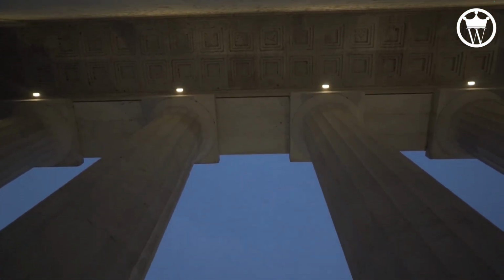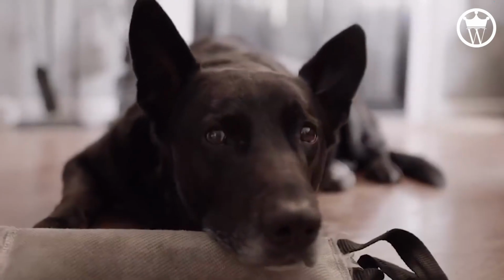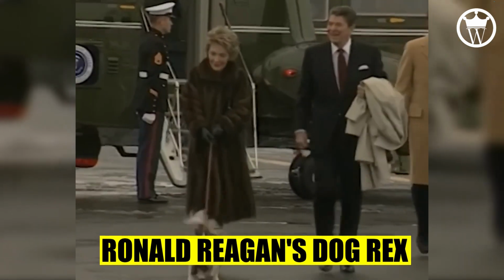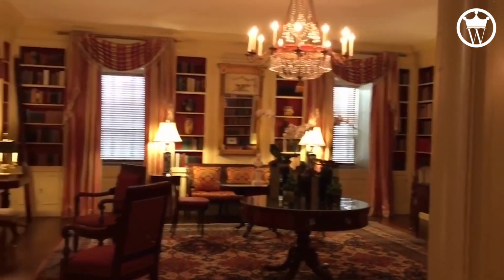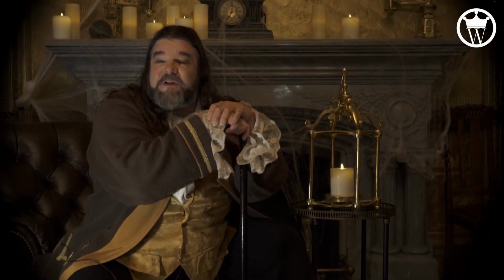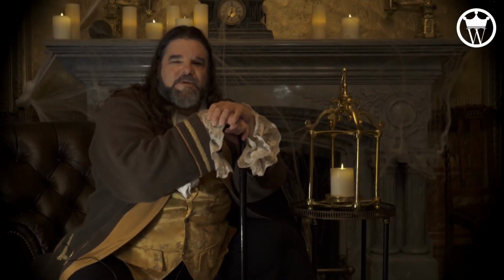Number 4. Ghosts. Regardless of whether you think ghosts exist, how can you question someone as honorable as Churchill? Because animals are so in tune with our Earth, it should be simple to believe that Ronald Reagan's dog Rex would bark at Lincoln's ghost as it stood at the doorframe of his old bedroom all the time. Perhaps his spirit still roams the halls as a reminder for current leaders to be ethical.